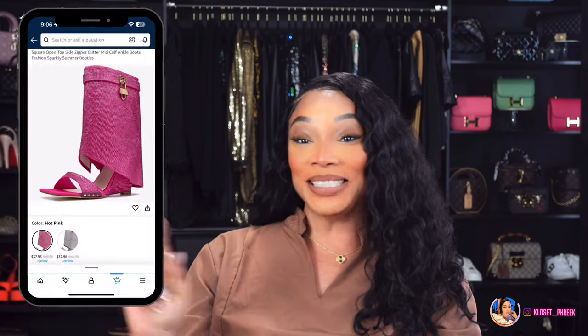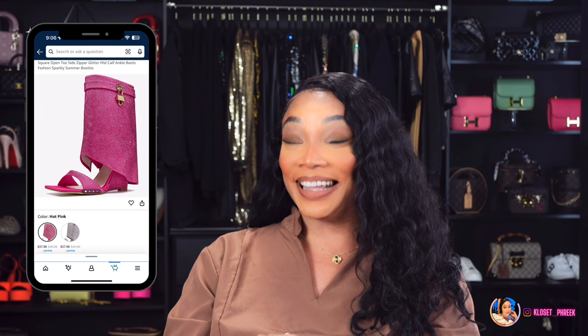Number four is inspired by the Givency Shark Boot Sandals. These will run you $1,495. Amazon has this version if you are interested.